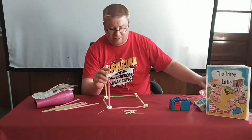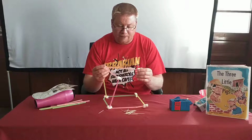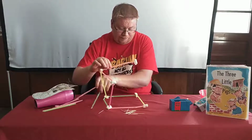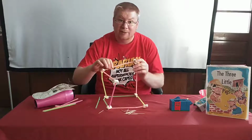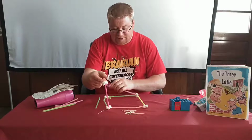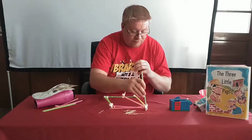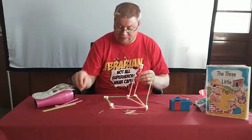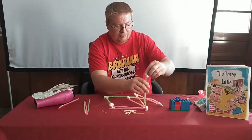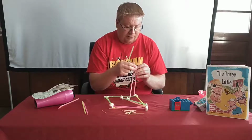So, it's still pretty shaky. But I personally think it might be a little stronger than our first straw house. We'll just have to wait and see. I could be wrong. Alright, as you can see, my construction is not going very well. That's okay. Things happen. Stick that in there. I just don't have enough hands. You might have somebody help you with this. Put our marshmallows in here and try to get it all nice and square.